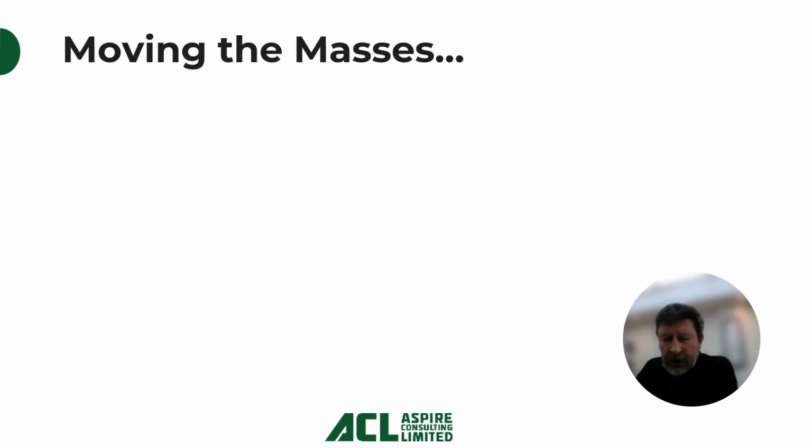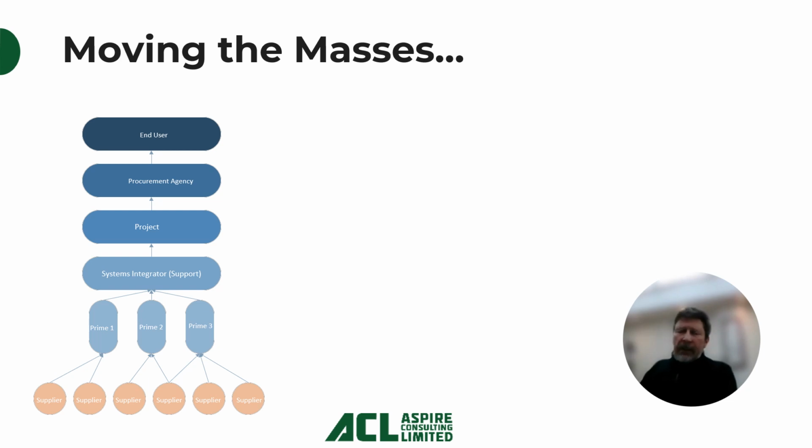Now, one of the first problems which becomes clear fairly quickly is the sheer number of organisations which all have to move at the same time in order to translate from one set of standards or specifications to another. This diagram I've shown you here is just one I pinched from a previous presentation, and it represents a major project because, as you can see, I've got the end user, of course, the customer, the guys in the blue or the green baggy suits who actually have to use this kit at the end of the day and maintain it. You've got the actual agency, which is going to be doing the procurement. In the UK's case, this is DE&S, of course.